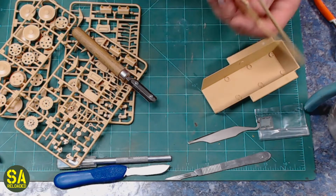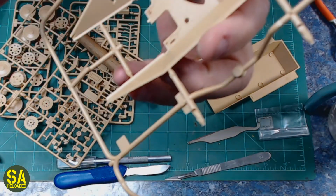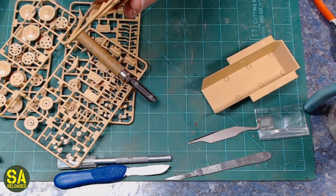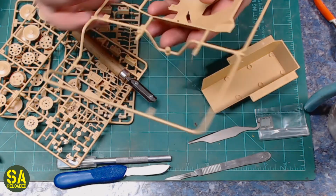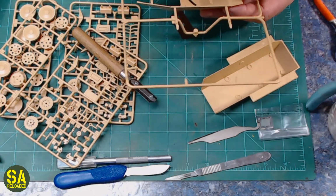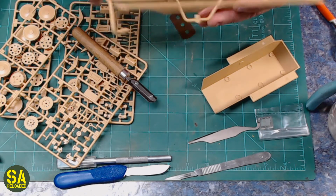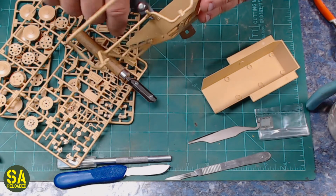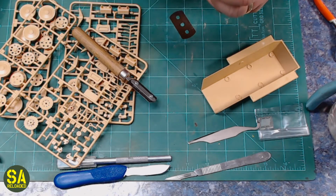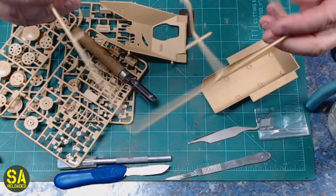Okay, this is interesting. The sprue gates actually attach on top of the mating surface, which is good. At least it's not on the surface detail. You know what I'm going to do here? I'm going to cut this off, and then I'm going to come back and get rid of these. I need to order me some of those nice side nippers, like the God Hand ones or something. Okay, make sure there's no parts on here before you throw this away.